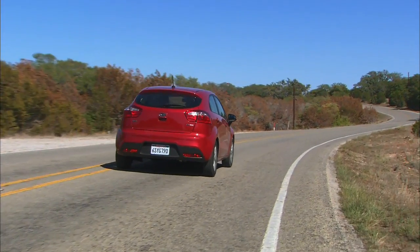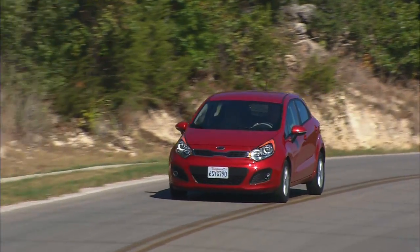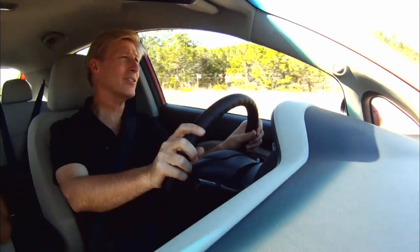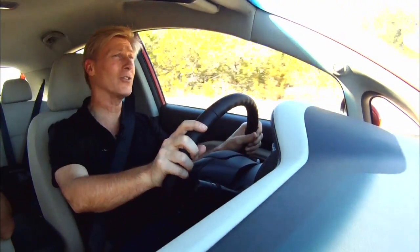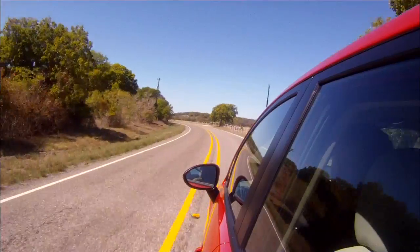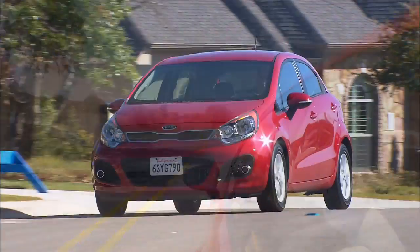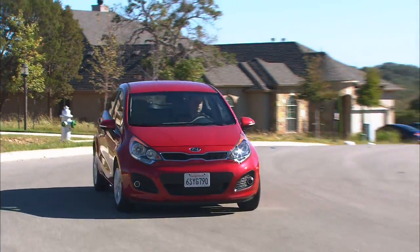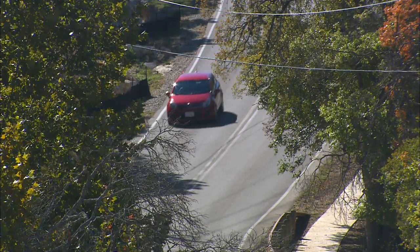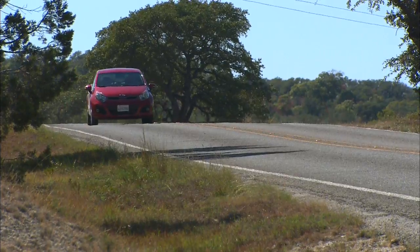Power is decent. 0 to 60 takes around 8.5 seconds. Fuel economy is good too, with an EPA rating of 30 city, 40 highway. One of the reasons Americans aren't too crazy about smaller cars, they're loud and uncomfortable. Rio is neither. Unlike some small cars, it would be okay on a day-long road trip. Kia could have sent us puttering around here, since Rio is an excellent urban runabout, but they weren't afraid to send us on hours of highway and country roads, conditions that test a small car.